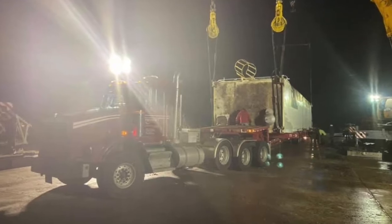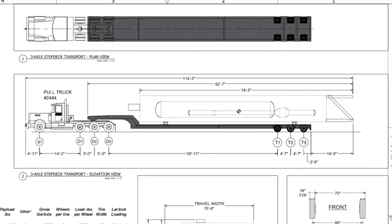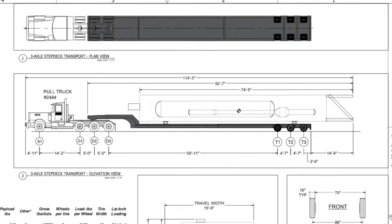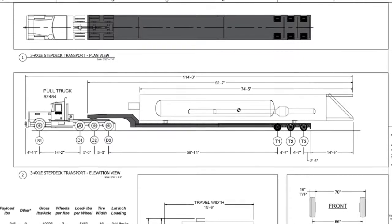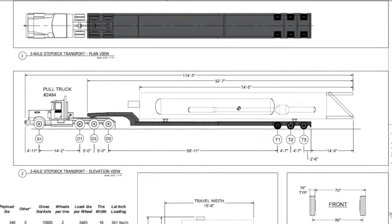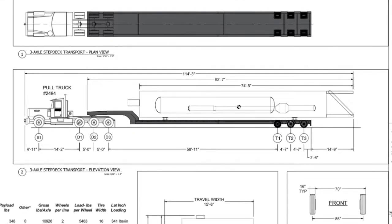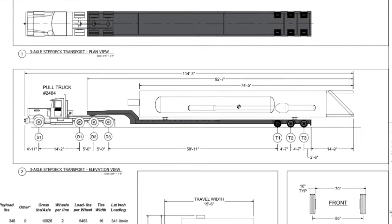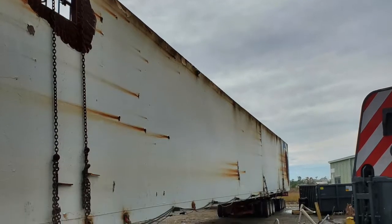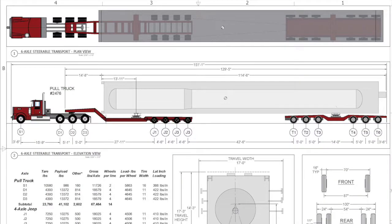For the argon package, Emert International selected a low-profile, stretch, single-drop trailer. Gross dimensions were 114 feet 3 inches long by 15 feet 6 inches wide by 13 feet 1 inch high, with a gross weight of 100,927 pounds.